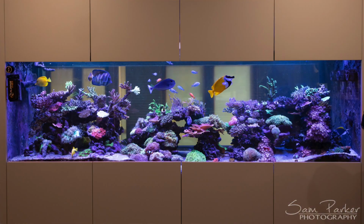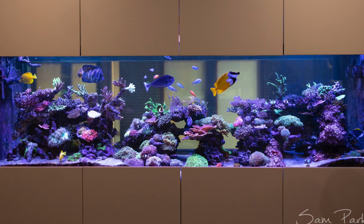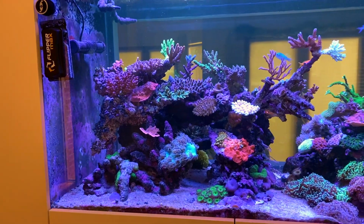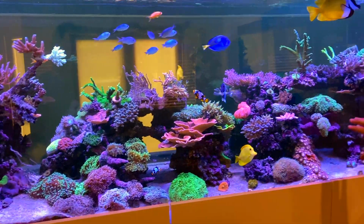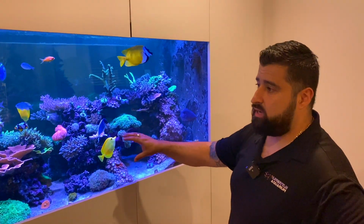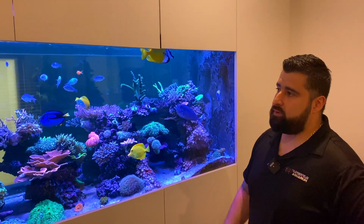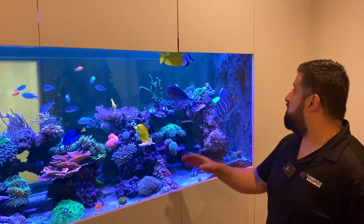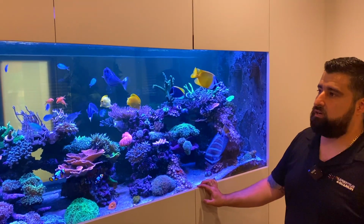Same aquascape from day one. I never changed it. I probably did that aquascape in half an hour and I was happy with that. Sometimes you get it right once, you don't need to keep tinkering. The rocks aren't even glued. It's only real reef rock, one of my favorite rocks. That's how you get all the purple coralline and all this stuff. Very easy to get an established tank with that.